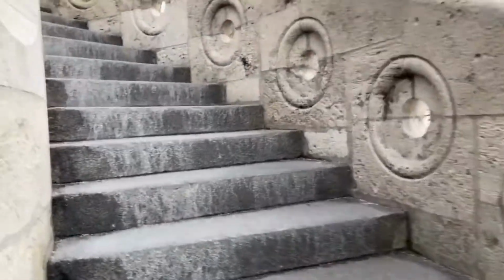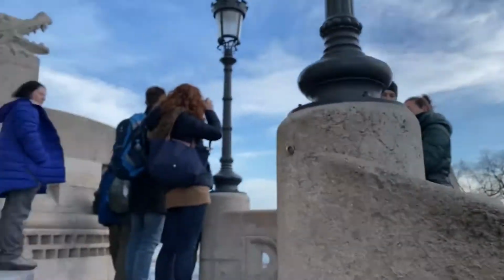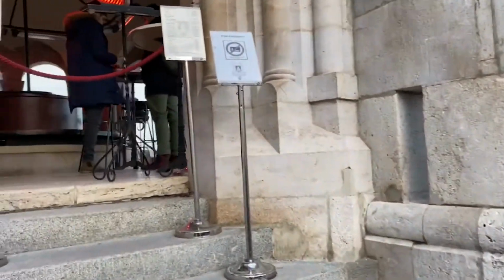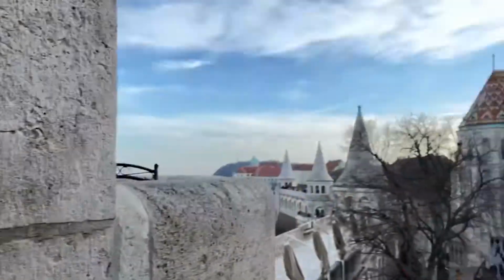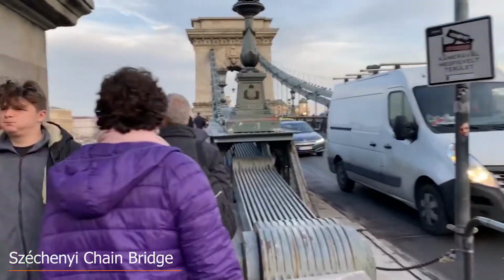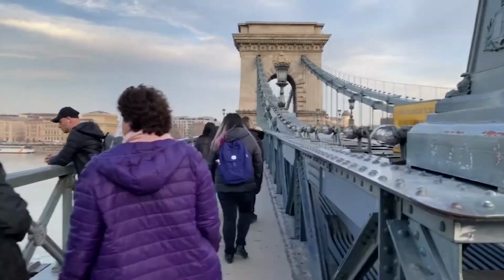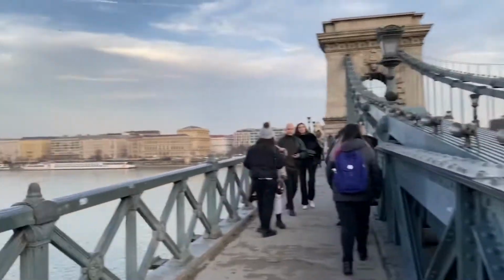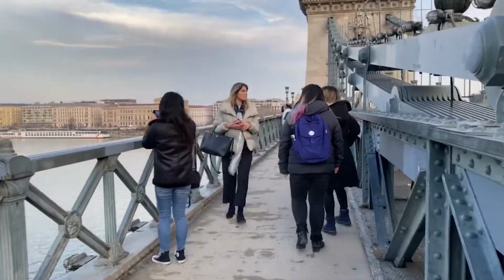Now to go much higher with none other than Queenie. Oh no. Oh, they have a little food village. Alright, time for me to walk the chain bridge. This is almost partially equivalent to New York's Brooklyn Bridge, where you can just walk through. And you get to see the whole city. And a lot of people and tourists.